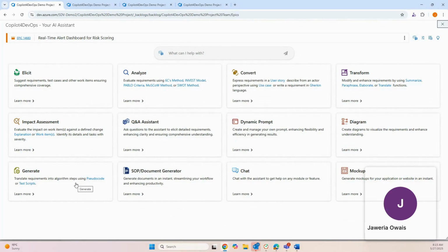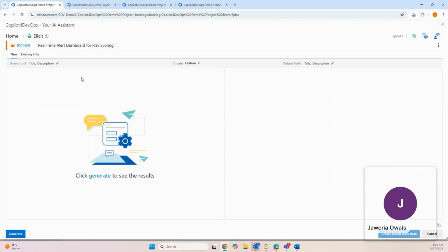And most importantly, for regulated spaces, it helps track if requirements are adhering to standards. And finally, it will help you identify the impact of those changes. Now with the Elicit feature, from these overarching requirements, the Copilot for DevOps can help you generate multiple artifacts: user stories for developers, test cases for your quality assurance analyst, and even use cases for documentation as well as your regulatory submissions. Now, from this epic, let's create some features.